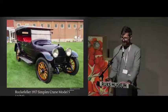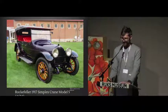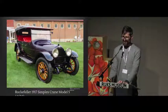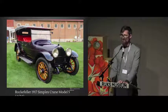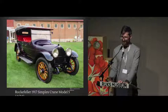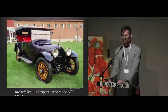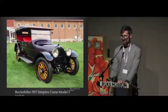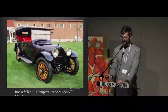Now, another point in time that a car can be restored to is ownership history. This is a 1917 Simplex Crane, which was restored to the configuration that it had not when it was brand new, but when it was owned by John D. Rockefeller, who's an important figure in U.S. history. And in the first portion of my presentation, I talked about the Rosa Parks bus. And in that case, the relevant time was when the action in the bus, her famous moment, happened.